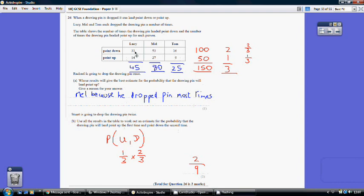So let's add up all the results. Points down, if we add up Lucy's, Mel's and Tom's, we get 100. Adding the points up, 14, 27 and 9, we get 50. So that's a total of 150 throws, 100 points down, 50 points up. Simplifying this ratio, we get 2 to 1 out of a total of 3. So what's the probability that it lands point down? It's 2 out of 3, or 100 over 150, which simplifies to 2 out of 3. What's the probability it lands point up? That's 1 out of 3, or 50 divided by 150, which simplifies to 1 over 3.